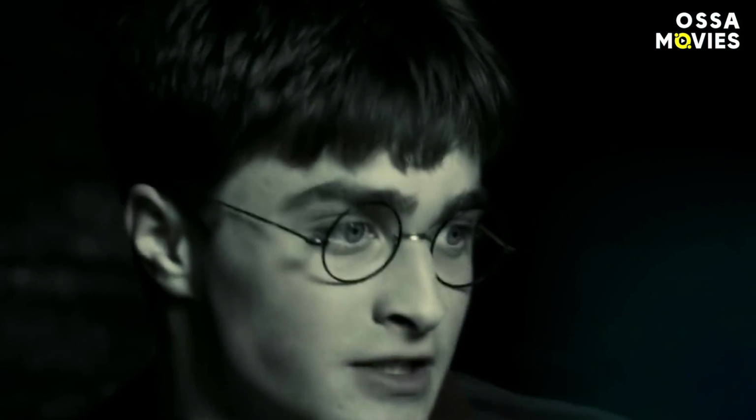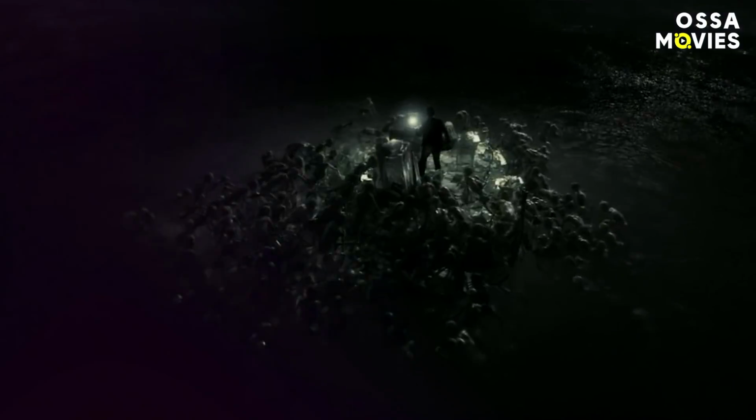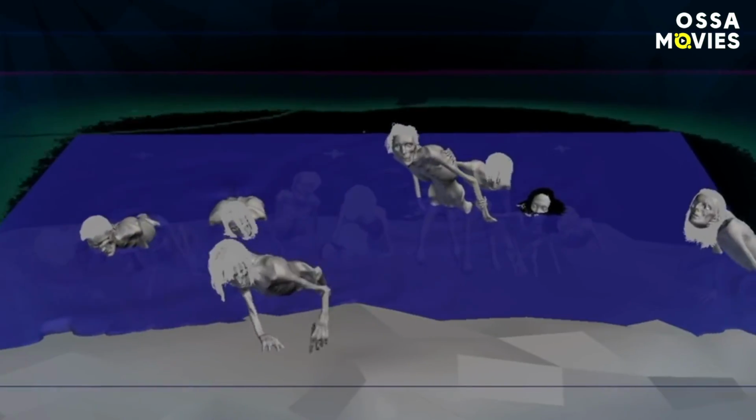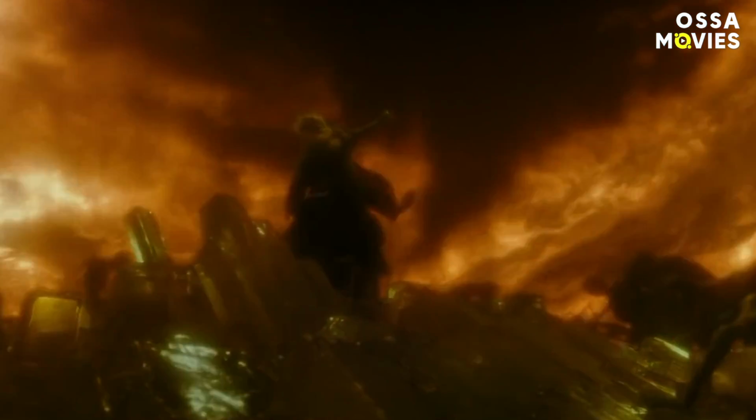You see, the filmmakers didn't just want to create any old undead creatures. They wanted the Inferi to feel unique. And while it took them a minute to figure out how to present them, the visual effects team were instructed on what not to do beforehand. Here's what the visual effects supervisor told the Los Angeles Times about bringing the scary rascals to life.